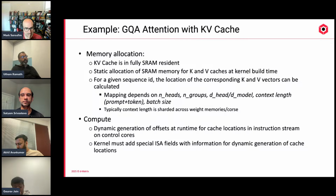Typically, what we do is we take the context length and shard that across our weight memories, and this enables us to extract a huge amount of parallelism during the attention head matrix multiplications, the QKT and the XV matmuls.